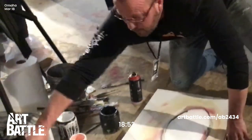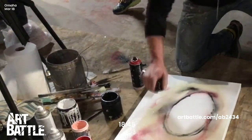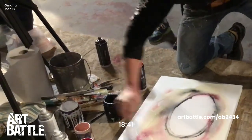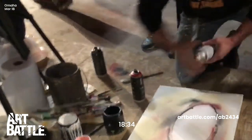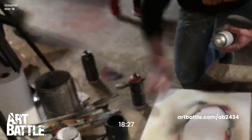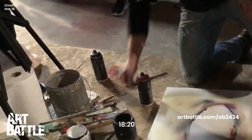I think that we are looking at Jeremy Hansen right now, who is working on the floor and starting to use some spray paint. Oh man, I'm so excited. I have seen Jeremy paint a number of times in Omaha, and he does this really cool technique that I can't quite reveal yet because I want you guys to see it. It's so fun. It's so totally unique and so completely his style. I cannot wait for you guys to see it.